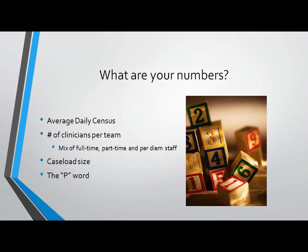But we do all tend to shy away from discussing productivity, but I really feel that it has to be addressed. In terms of caseload size, Bozzi and Associates conducted a study in 2013 over 6 months. They surveyed the CEOs of over 1,100 agencies across the country. And what they found is that for-profit agencies typically have a caseload of 27 or more patients. Not-for-profit agencies typically have a caseload of 20 to 23 patients.